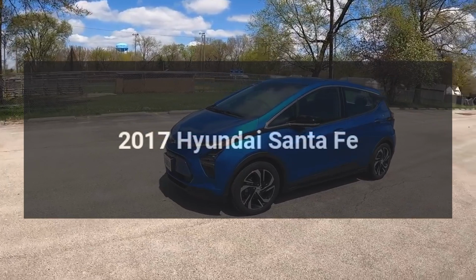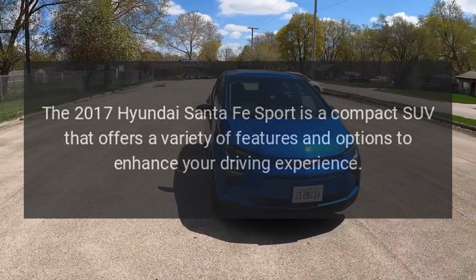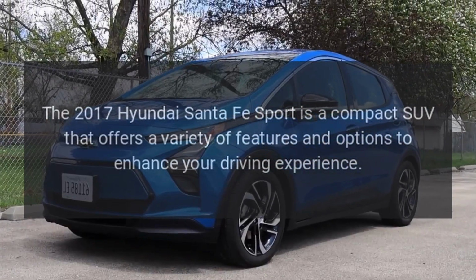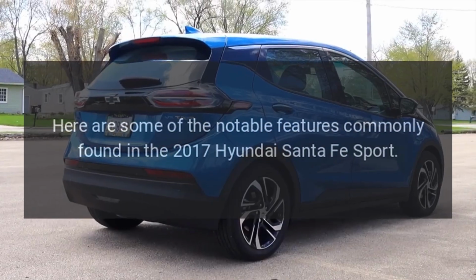2017 Hyundai Santa Fe. The 2017 Hyundai Santa Fe Sport is a compact SUV that offers a variety of features and options to enhance your driving experience. Here are some of the notable features commonly found in the 2017 Hyundai Santa Fe Sport.